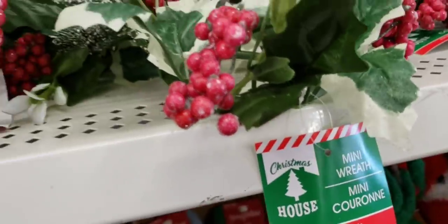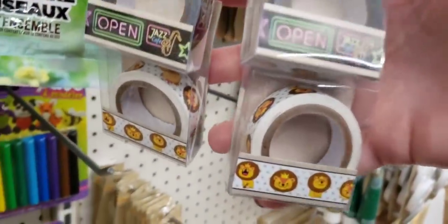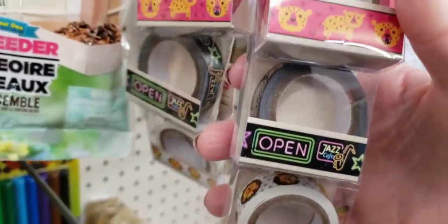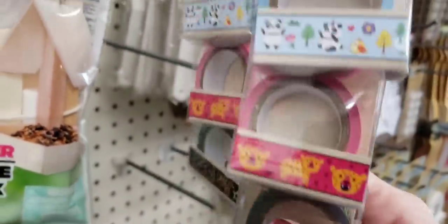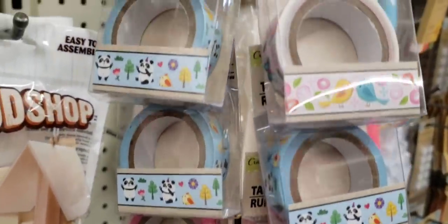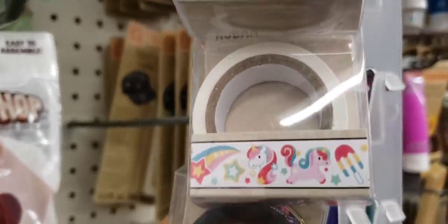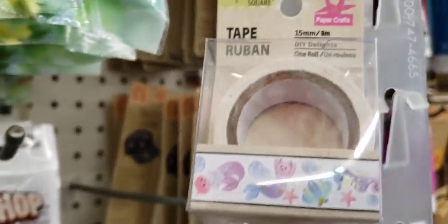A mini wreath. They had some new deco tape. Again, hanging on the plastic strip here on the end cap. Unicorn.